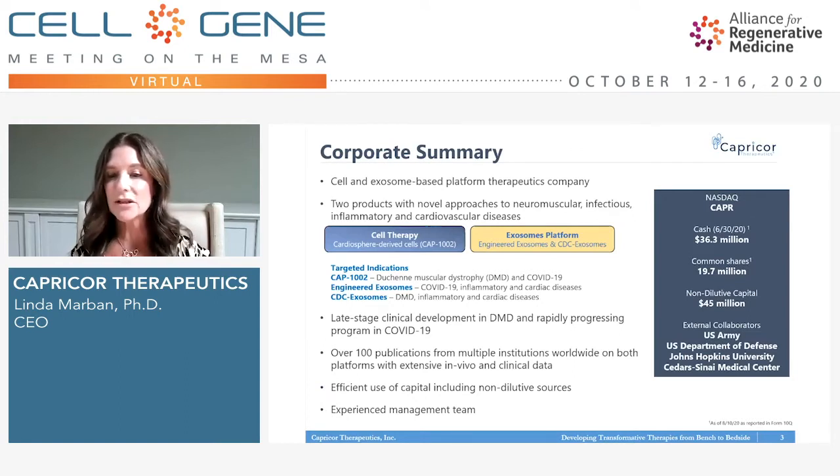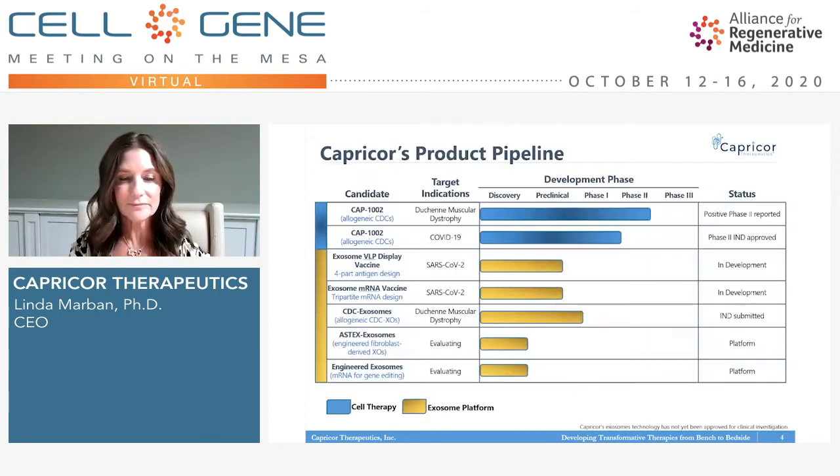We have a strong balance sheet at this time with around $36 million in the bank. We have a long list of collaborators. Most notably, we've announced a partnership with Johns Hopkins University and the laboratory of Dr. Stephen Gould, where we are working on the development of the exosome platforms.